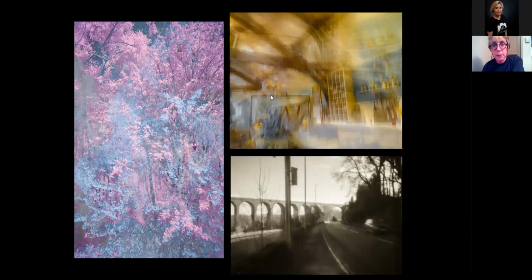And these are images taken. This is an image taken with an infrared filter. And what I've done with this is I've used the Fuji. The Fuji comes with a number of different film simulations.